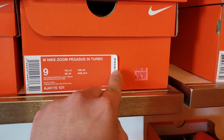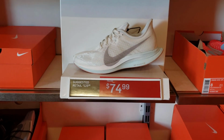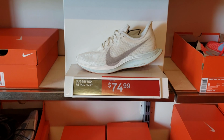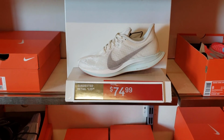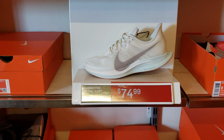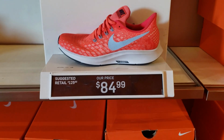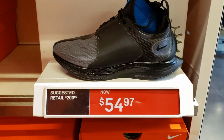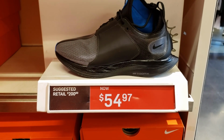These are MSRP $180. So dang, under 50%. And if you could use your friends and family, you get an extra 30% off. Damn, that's crazy. They only got size 8, 8.5, 9, and 9.5 because that price is crazy. How is the Pegasus Turbo cheaper than the Pegasus? That's crazy. These are hella ugly Pegasus Turbos, but look, $55 for Pegasus Turbo.